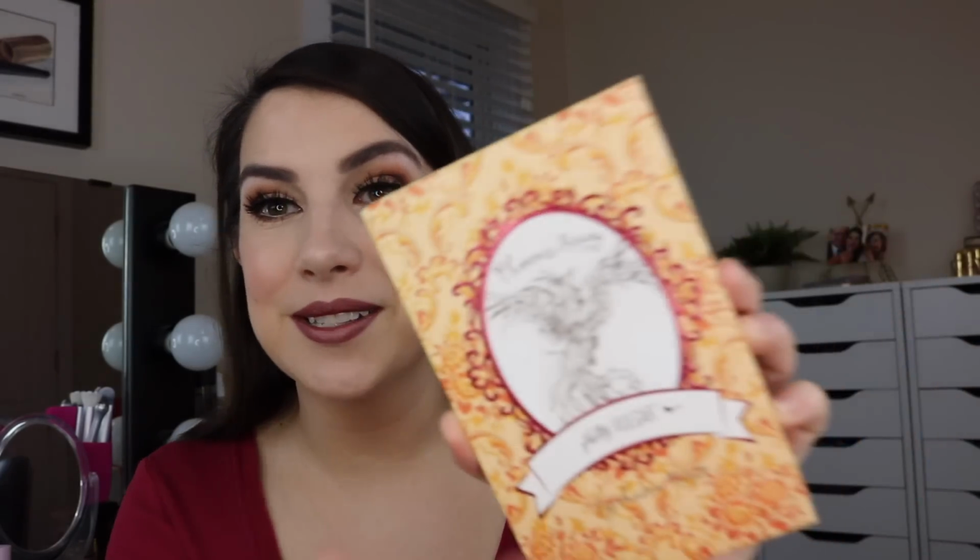So I really do like that Back Talk palette, but I would say that my top palette out of everything I'm going to talk about today comes from Pretty Vulgar, and it's their new Phoenix Rising palette. A lot of their stuff has a bird theme on it, so there you go.